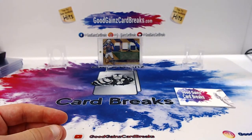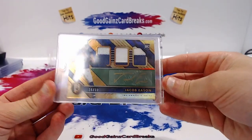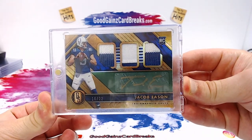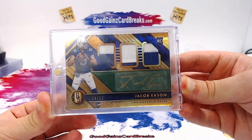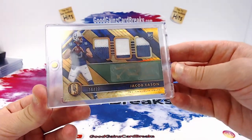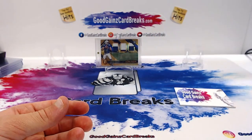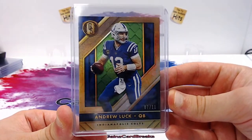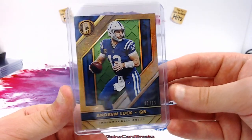All right, bud, just to do a quick recap of the Gold Standard. The big boy hit, the first off the line exclusive out of 22 is Jacob Eason out of Washington University. Nice triple patch relic, gold ink auto with the green little background. Nice little rainbow shine to it. The 7-Eleven, another exclusive, base of Andrew Luck with the green kind of dragon scale almost looking in the background.